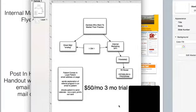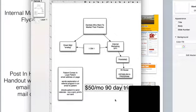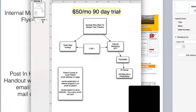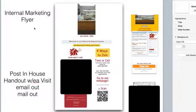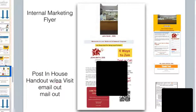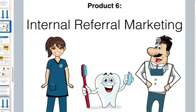Yeah, let's give them a 90-day trial, 3 months. All right, that's good. Let's try it. And so that right there would be, of our full 10 product system, product number 6, the internal referral marketing program.